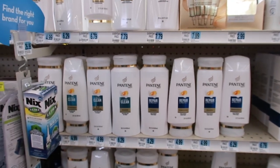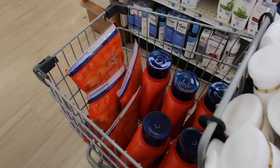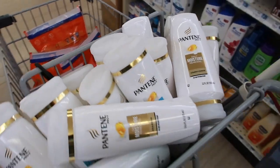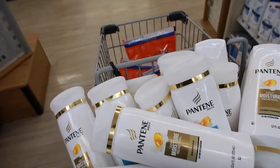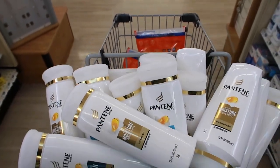That's why I said, guys, these scenarios are super easy, whether you want to do the Pantene this week or you want to do the Tide. Super easy deal. All right, guys, I got all my items in the cart. I got my coupons ready. I'm gonna go check out. Fingers crossed everything goes well, and hopefully I don't forget to scan that $15 bonus cash ad coupon. So I'll let you guys know how everything goes.